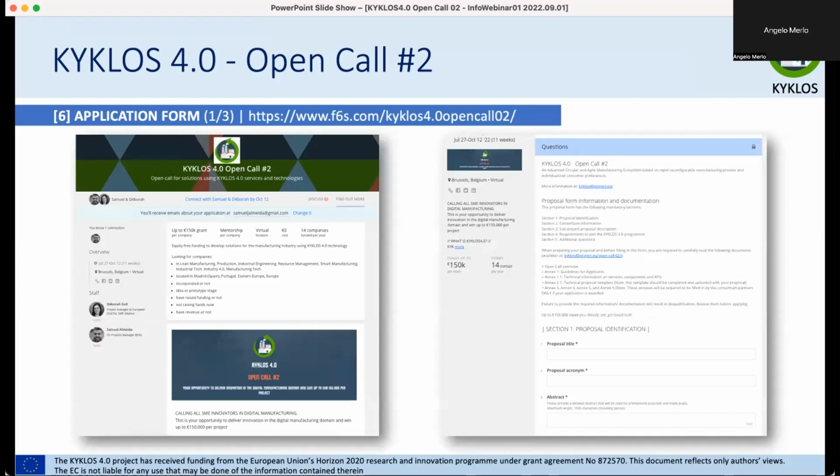So just a couple of slides here on the application form. Once you register and log into F-Success, you're going to see either of these pages. On the left, you see the main landing page, where you have a description of what the open call is. And on the right is the actual application form itself. It has some introductory information, how the proposal is structured, what the mandatory annexes are that you have to fill out, all of the mandatory fields that you have to fill in, and so forth.